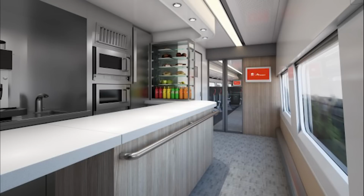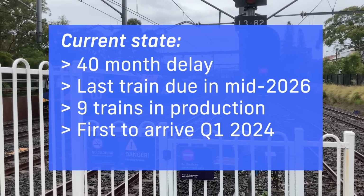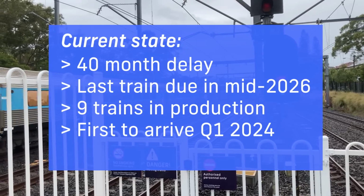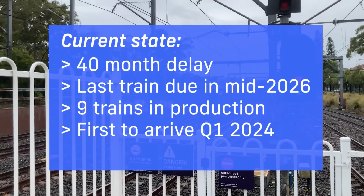That brings us up to the present day, with the programme sitting on a 40-month delay, with the last train due to enter service in April 2026. 9 trains are currently in various stages of construction, with the first due to arrive in New South Wales in the first quarter of 2024.